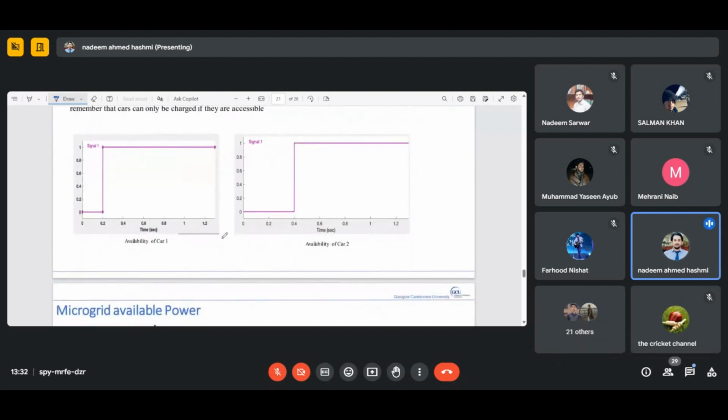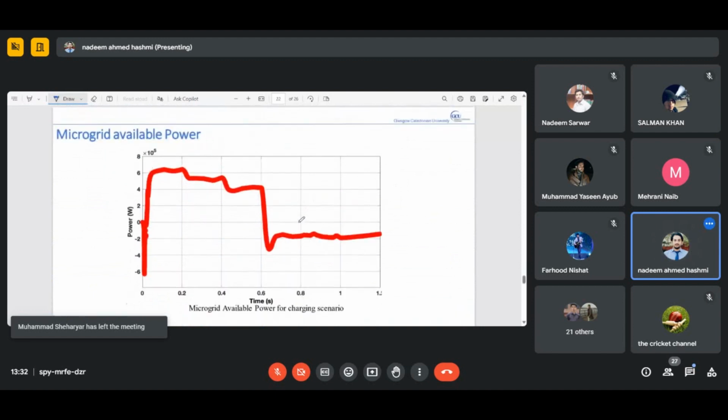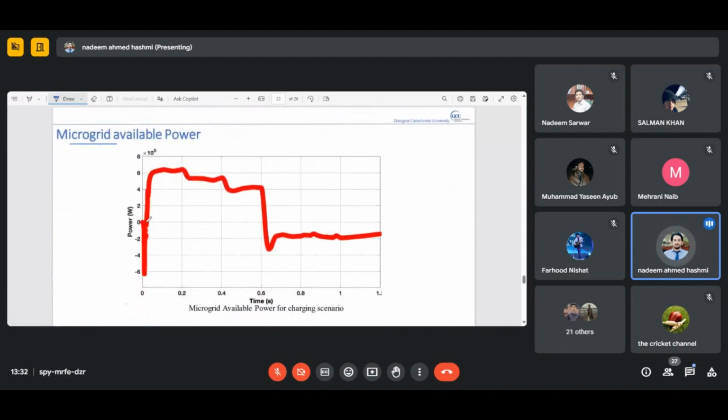It's important to remember that the cars can only be charged if they are accessible. Here I just mentioned 2 electric cars. Car 1 is available at 0.2 seconds, and electric car 2 is available at 0.4 seconds. This one is the microgrid available power. Here we can see from 0 to approximately 0.6 seconds, we have a huge amount of available power. Then it goes down.